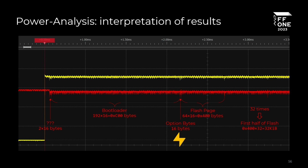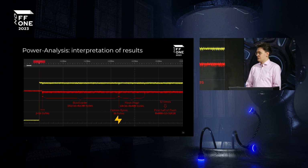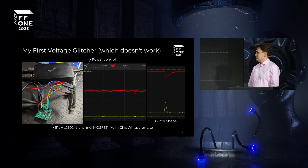So how do you interpret these results? I will be referencing now the research where the authors obtained access to the SPI protocol. They explained that at power up, first some factory settings are read, the 32 bytes in the beginning. They are the ones that we see in the beginning, with the smallest interval of 16 bytes. And after that, the bootloader is read. After that, option bytes, where the protection byte is stored. This is something that we would like to capture. And in the end, half of the firmware, 32 kilobytes or 32 pages. So all of this corresponded to our power analysis.